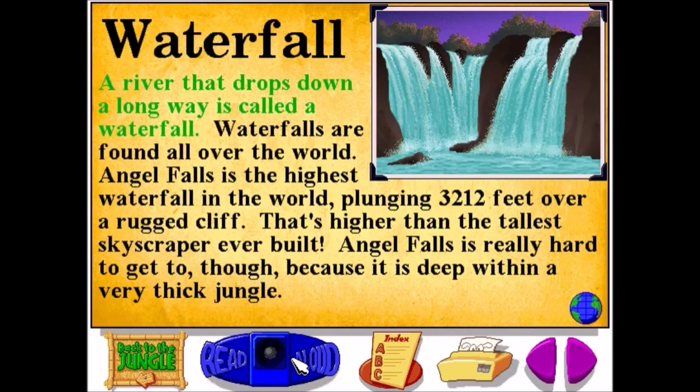A river that drops down a long way is called a waterfall. Waterfalls are found all over the world. Angel Falls is the highest waterfall in the world, plunging 3,212 feet over a rugged cliff. That's higher than the tallest skyscraper ever built. Angel Falls is really hard to get to, though, because it is deep within a very thick jungle.